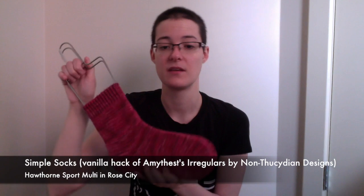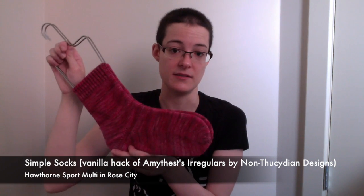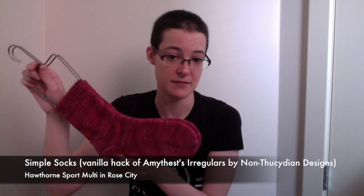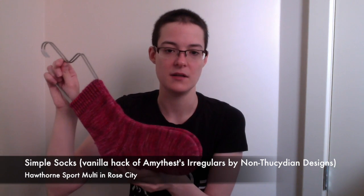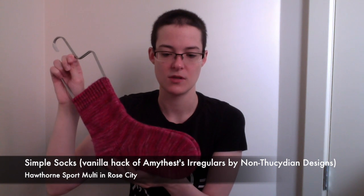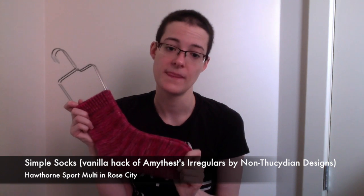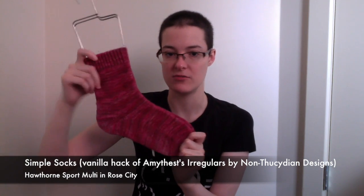Ta-da! If you're interested in knitting something like this, you can find the pattern for the heel in my amethyst socks and just omit the patterning on amethyst. The patterning on amethyst is just a very simple knit and purl horizontal rib. These are knit in Hawthorn Multi in sport weight, and one skein got me just enough for a pair of shorty socks.